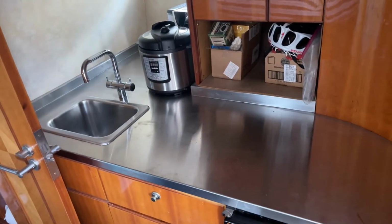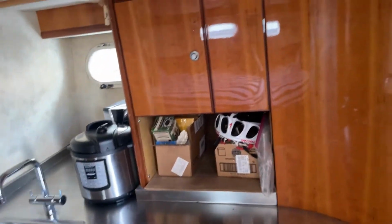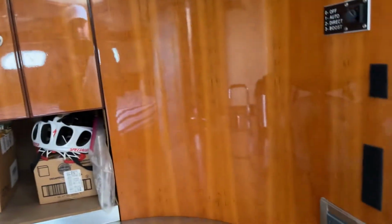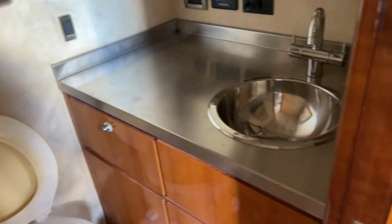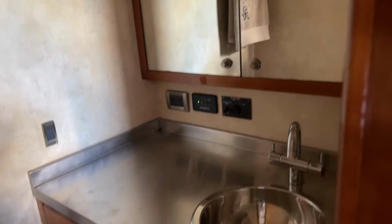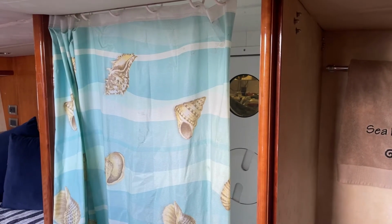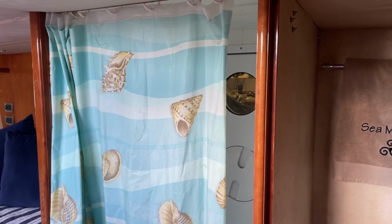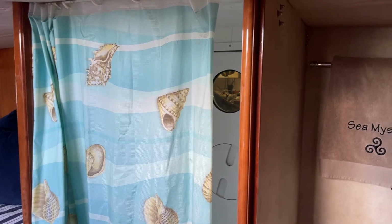They've got their own little galley area, so they can cook for themselves, and their own head. I guess I did not turn on the light in here, but with the light we have, we can still see pretty good. And you have a shower. But if you're really paying attention, you can see another door in there with another round porthole-type window, and that goes to the engine room.